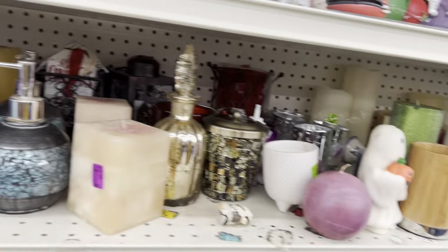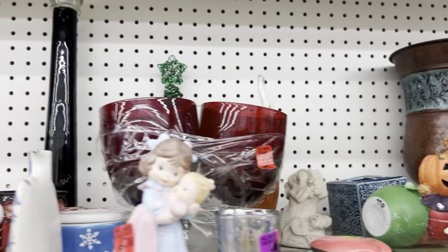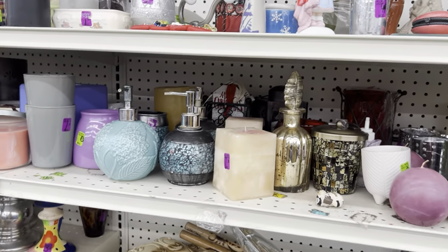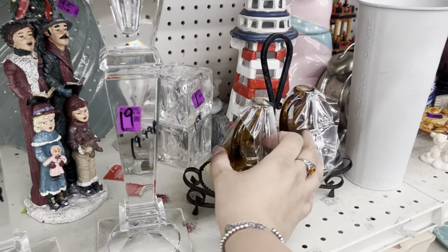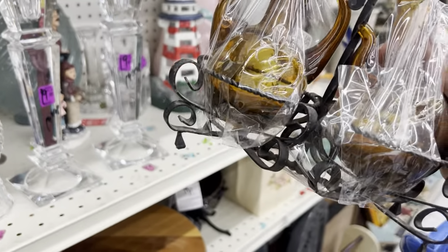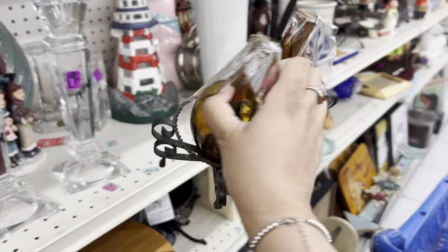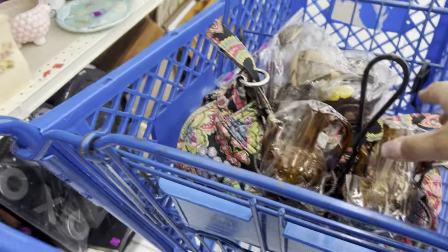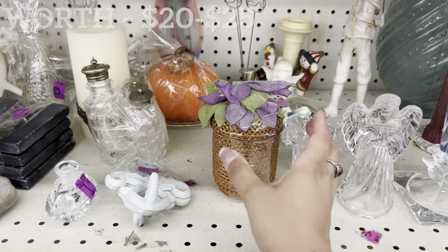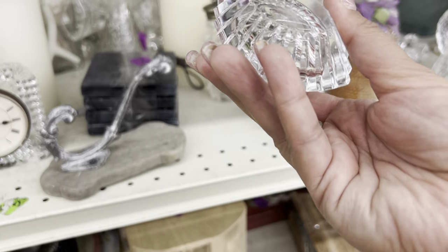Kind of an interesting candle holder. $4.99. Just one. I don't know if that said $4.99 or $9.99. One of these brutalist style cruet sets. You know what? I'm gonna pick it up again. I like them. I mean, it's $4.99. I haven't even loaded mine yet in the shop, so I'm hoping that they will sell.